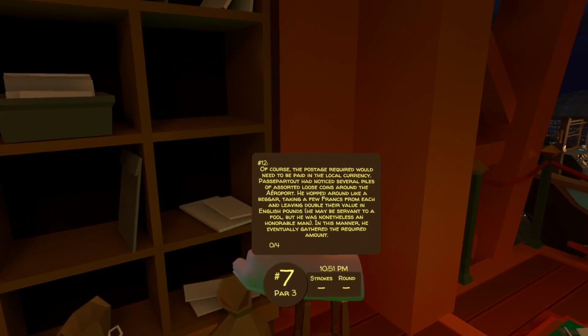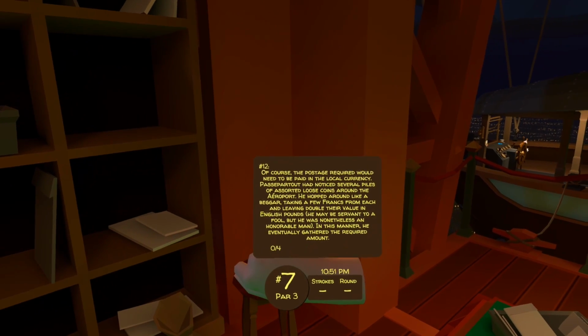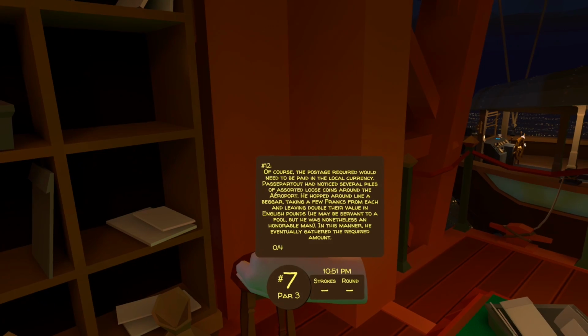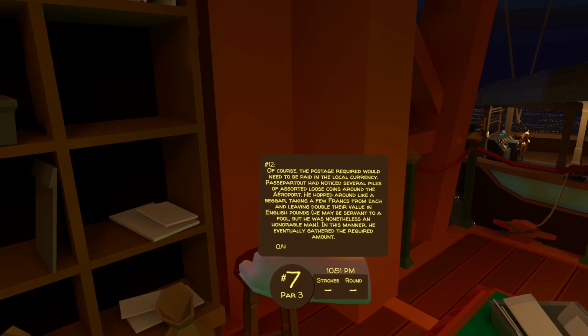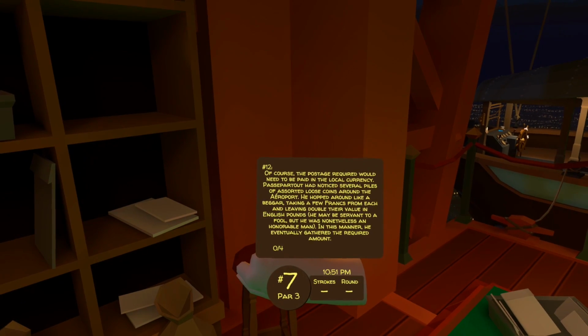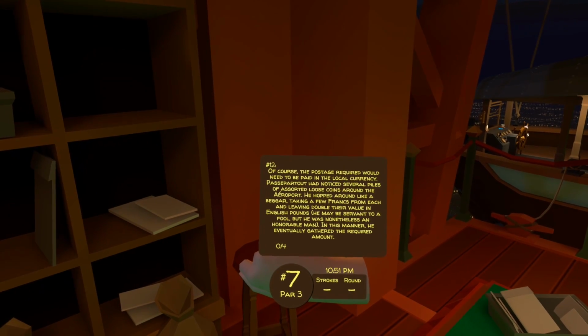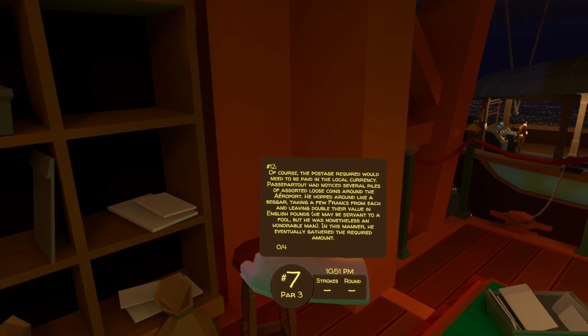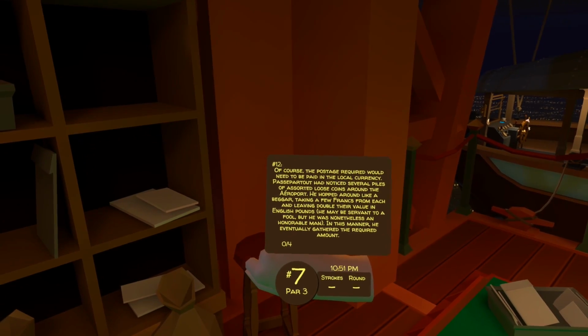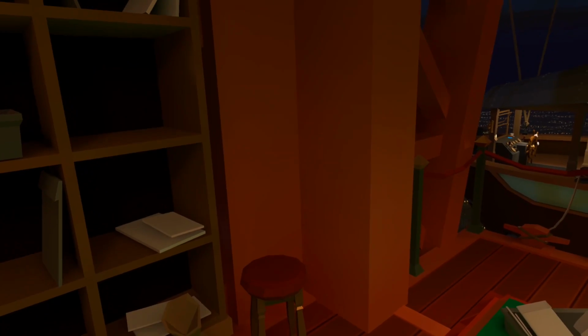Of course, the postage required would need to be paid in the local currency. Passepartout had noticed several piles of assorted loose coins around the airport. He hopped around like a beggar, taking a few francs from each and leaving double their value in English pounds. He may be a servant to a fool, but he was nonetheless an honourable man. In this manner, he eventually gathered the required amount, so there are 4 piles of coins to find.